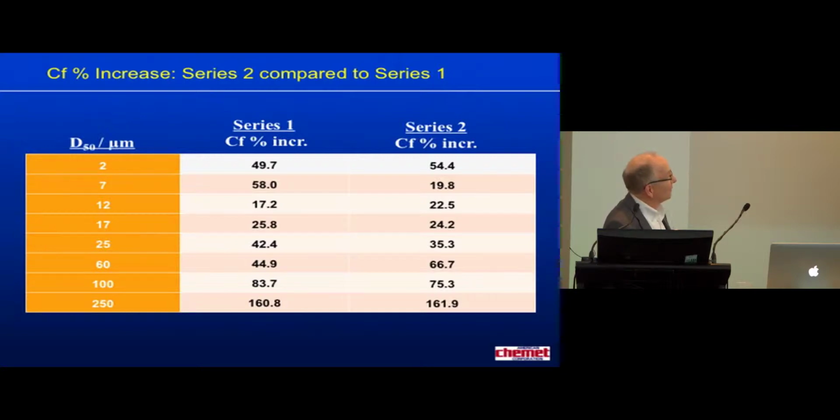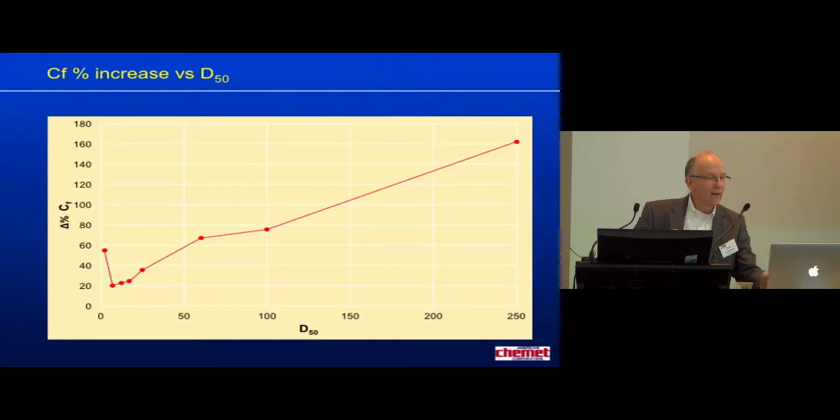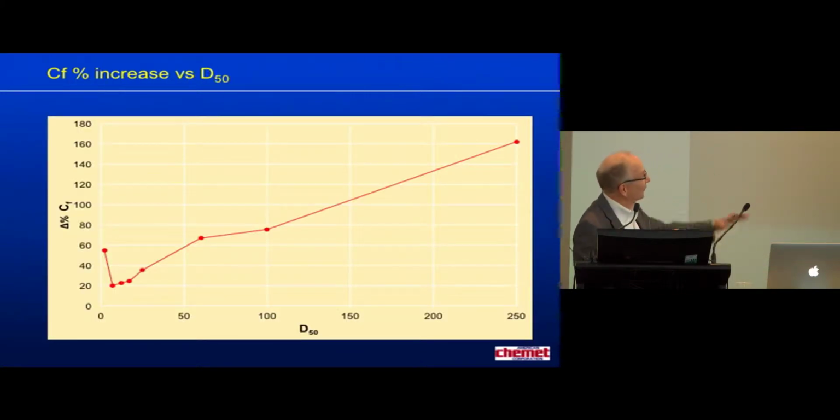the 2 microns still showed this very, very surprising result. Second time around, the 7 micron actually came right down because the applicator did a much better job, took a lot more care. And the 61 also changed quite a little bit. I've just highlighted that. We then ended up with that graph. So that's starting to look a lot more sensible.